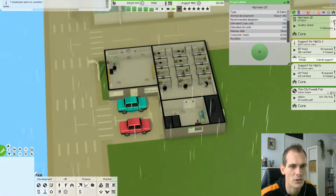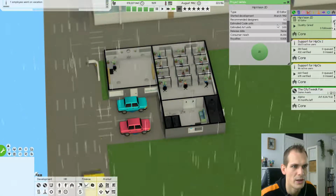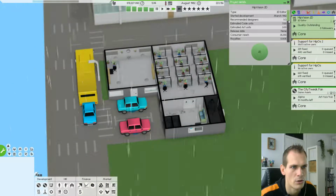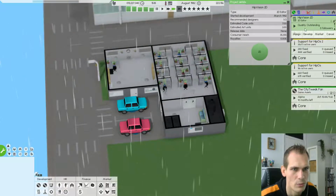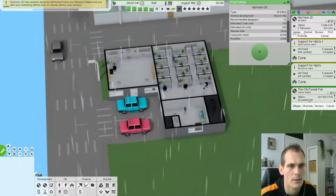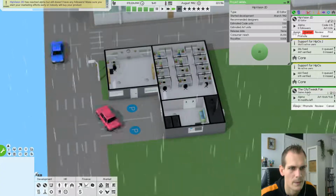One employee on vacation, that is not a problem. We're doing good on this. So we need estimate code 7, estimate art 3, that should be easy to reach. Consumer reach, not a lot because we are only making it for HipOS 2. Okay, we should develop this, and there we go. So let's work on all of this. This should also be free.